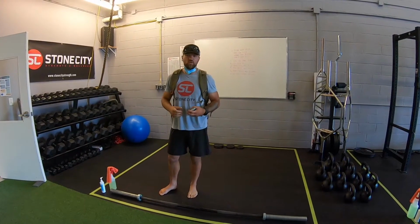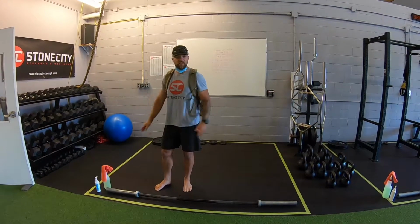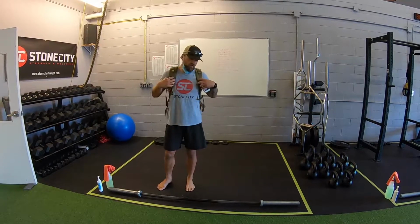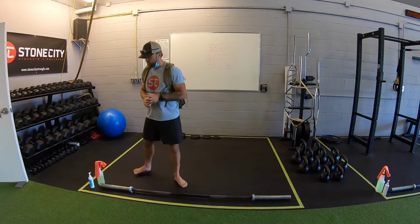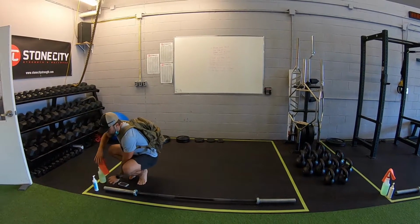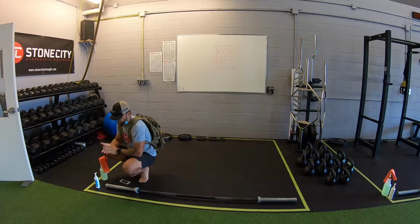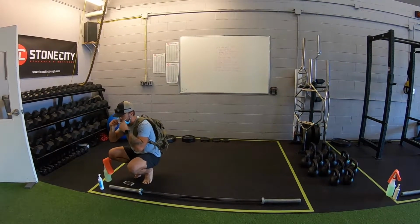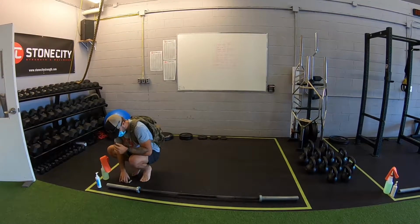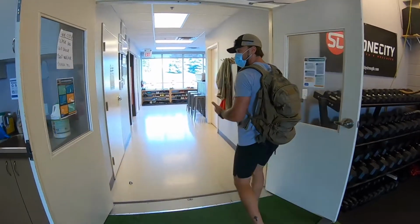All right, so I've done my workout. I've cleaned everything up. I've put everything away. I've sanitized all the equipment. I've got my shoes packed up because I'm ready to leave the gym. The last thing I have to do is use my personal hand sanitizer. Sanitize my hands really quick before we leave. I'm going to put my mask back on because I'm leaving my pod. And then I'm going to head back out to the front door. I'm going to put my outdoor shoes on.